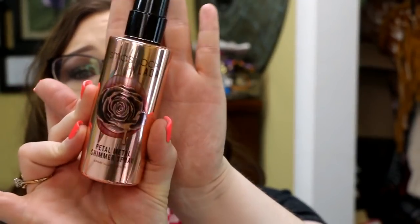So for me, this was a huge waste of money. I don't think anybody needs this. I think the packaging is absolutely beautiful. I think they killed it yet again. I don't think you're going to lose it. It looks gorgeous and very aesthetically pleasing. But for me, this was just a huge no. It's sticky and I don't like it.